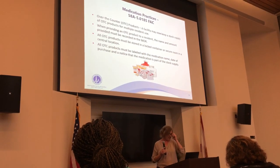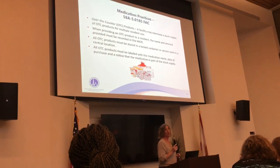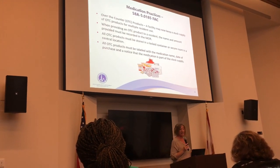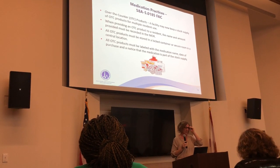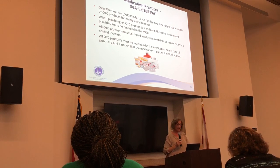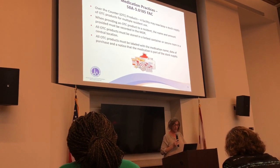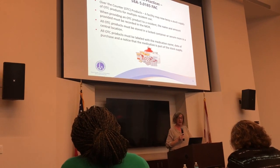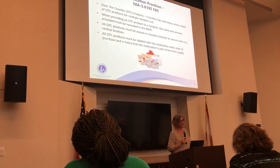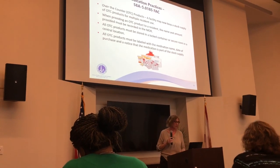Okay, here's another biggie. Over-the-counter products. Your facility may now keep a stock supply of over-the-counter products for multiple resident use. When providing the product to a resident, the name and amount provided must be recorded in the MOR. All must be stored in a locked container or a secured room in a central location, so you need to store them securely, just like your ordered medications.